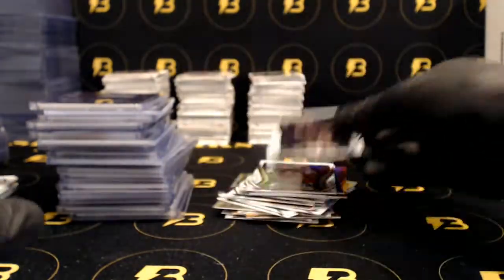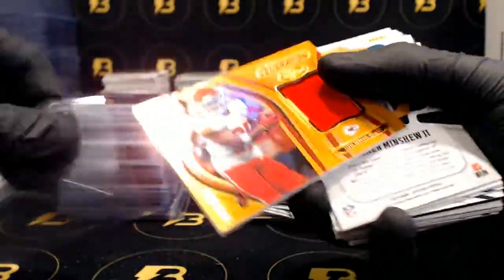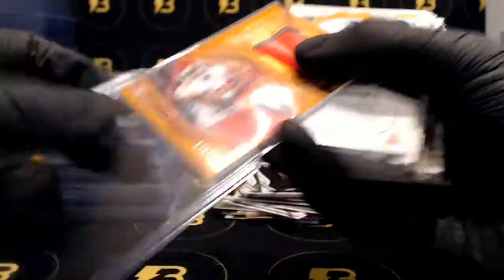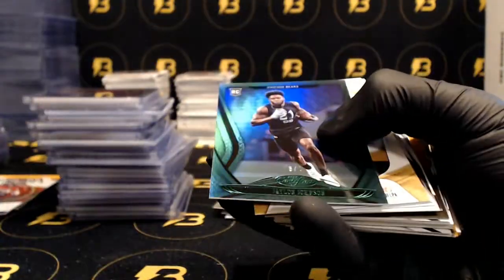Got Gardner Minshew. We got Gallimore to 399 for the Cowboys. Got Edwards-Helaire to 299 for the Chiefs. Got Minshew. Nice Pittman Jr. to 399 for the Colts. And very nice. We've got a green out of 5. Jalen Johnson for the Bears.